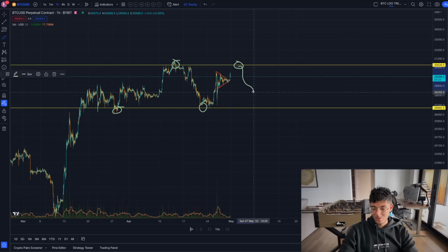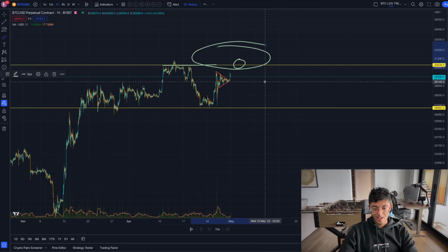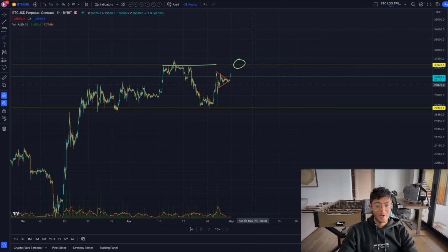So short traders are going to be a little bit wary of this, but it really depends on your risk appetite, right? If this kind of thing doesn't scare you, because let's be honest, generally speaking, this makes sense as a resistance level. This is where we found resistance before. It's the very beginning of our $30,000 area of resistance anyway.